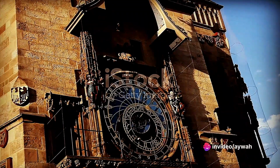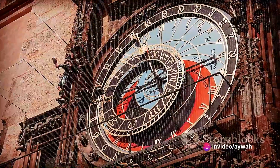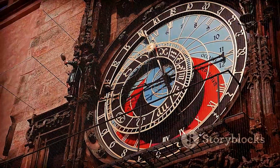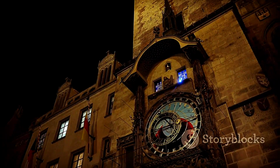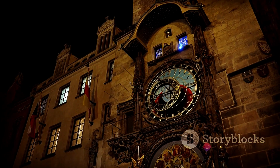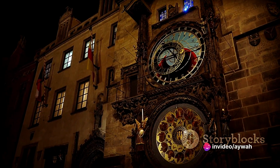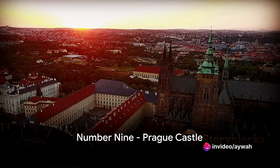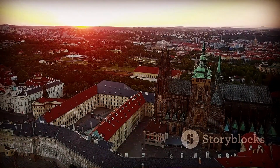This marvel of medieval engineering has been ticking away since the 15th century, a testament to the genius of Prague's early inhabitants. Every hour on the hour, the clock puts on a mechanical performance that's as enchanting as it is precise. Number 9 takes us to the heart of the city's history with Prague Castle.